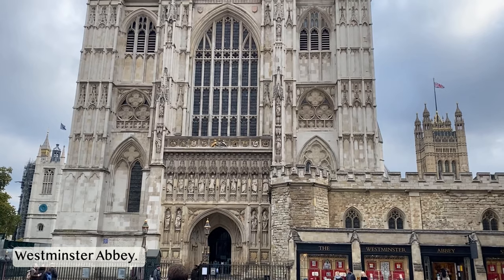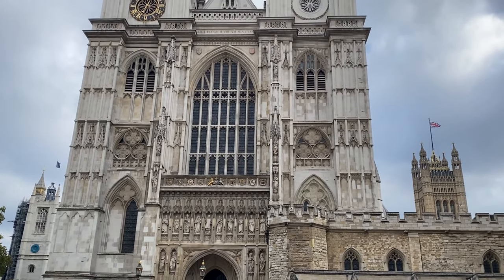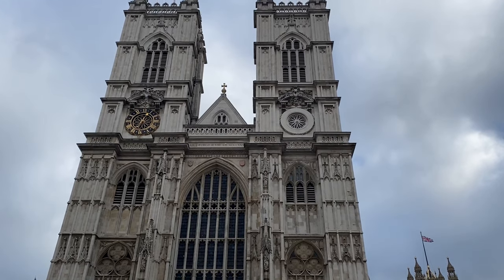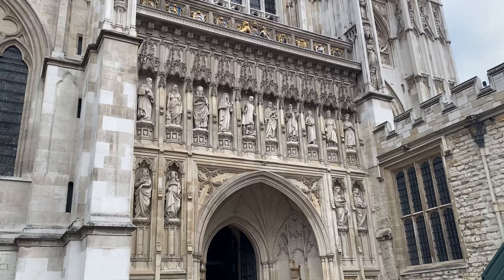Built in 1065, Westminster Abbey is a magnificent masterpiece of Gothic architecture and is the final resting place of many of the royal family.